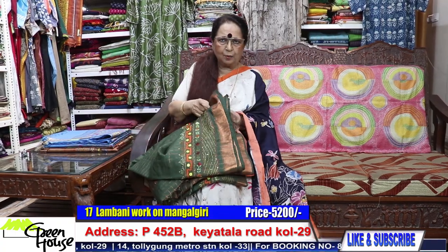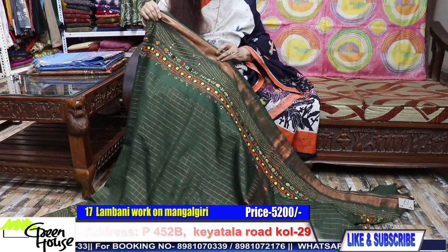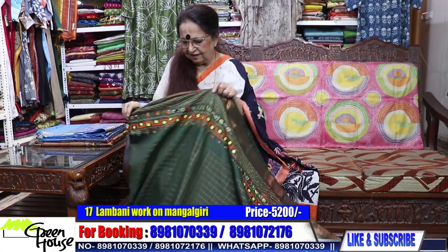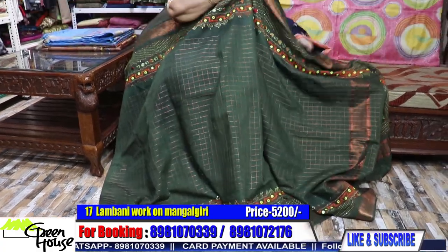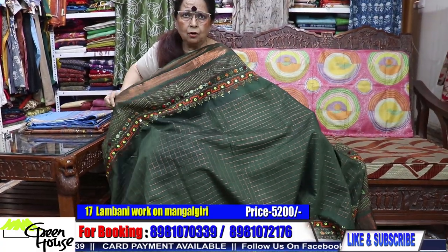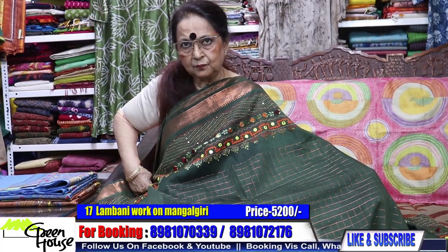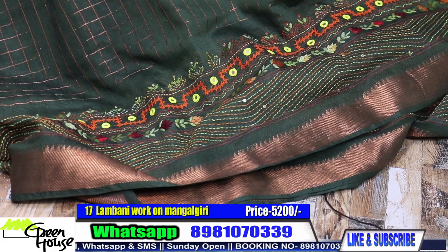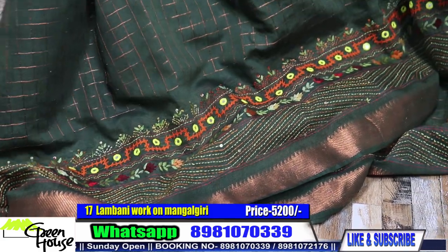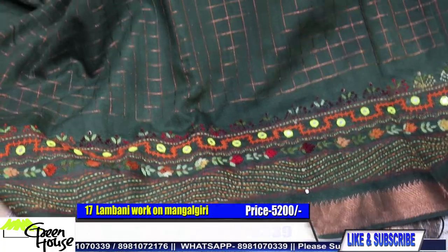This is the special one on Mangalgiri. Mangalgiri te all hand embroidered lambanis, lambanis inspired by those Karnataka people. Our people from Bengal they have developed lambani, it's like this. Total effect. So very beautiful. They're all checkered saree. It's quite a dressy saree.